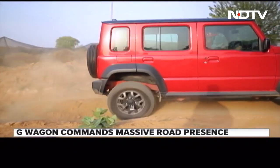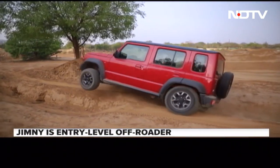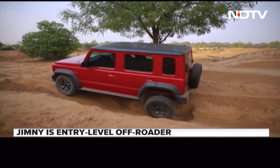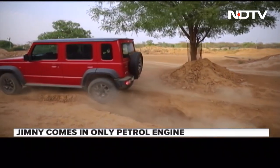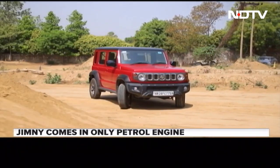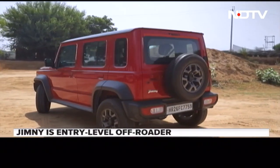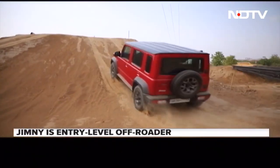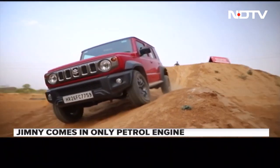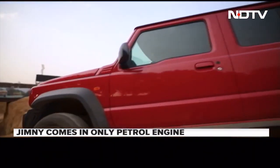Now, price to capability ratio is a crazy thing on the Jimny. After all, you pay the least amount of money for the most amount of fun in a Jimny. This tiny thing, with its light-footed nature, is certainly a goat. After all, it can climb steep up hills and come down gracefully with hill-descent control in action.